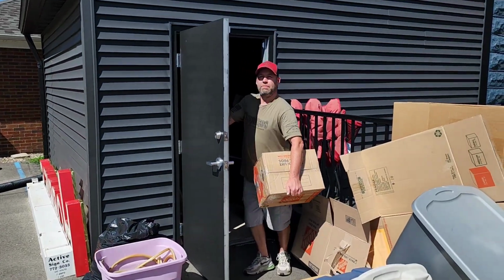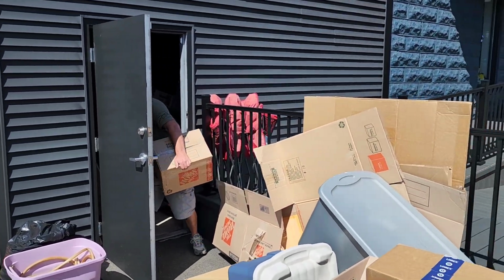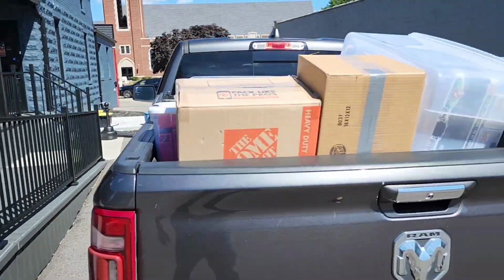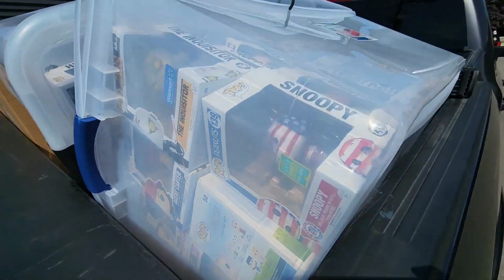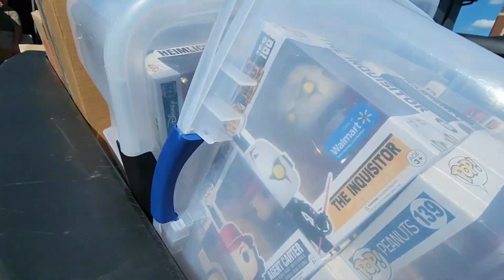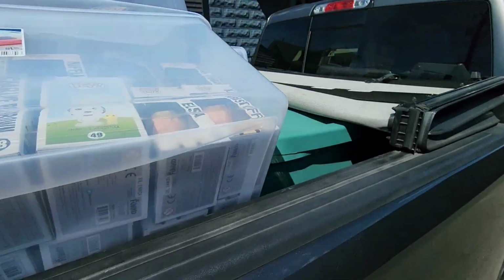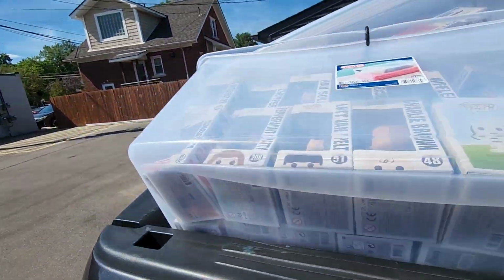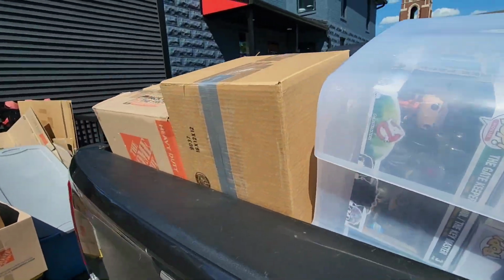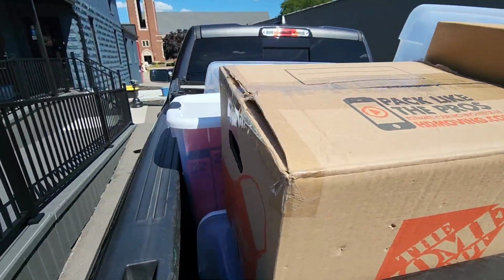All right, guys. We are on truckload number, what is it? Yeah, it's 4, because the other gentleman that was there has his truck full, too. Lots of Funko Pops, a bunch of them. You got the Inquisitor there. I know that's a good one. So, entire truck's full. Other gentleman has another loaded truck of Pops and Black Series, and I have one more trip I'm going to have to make.